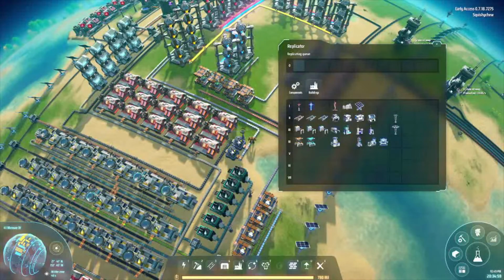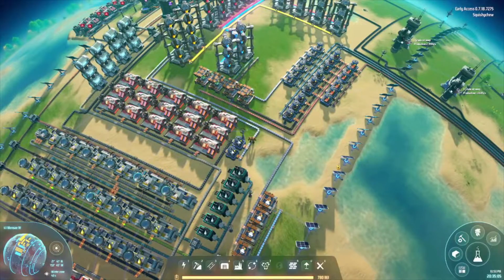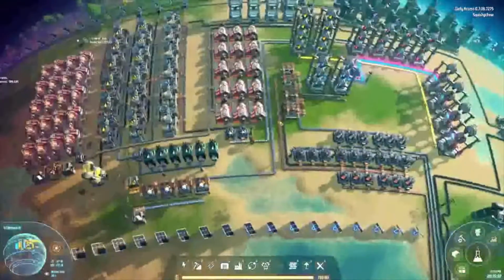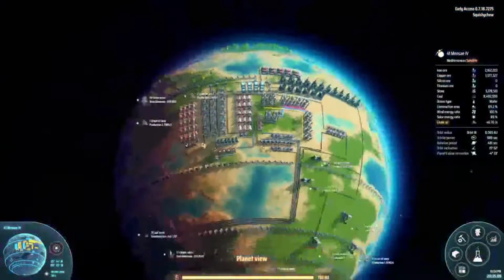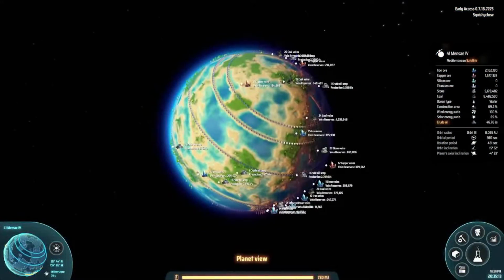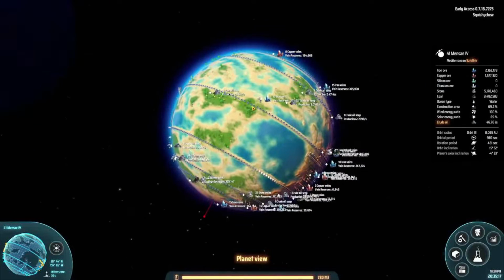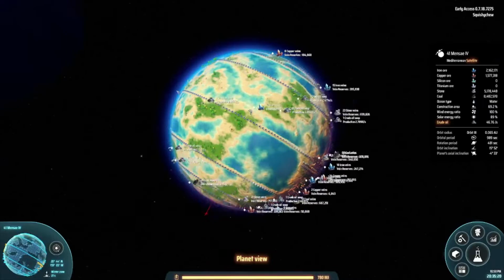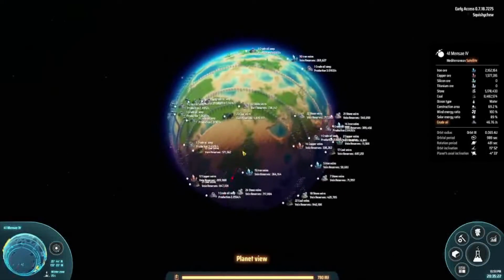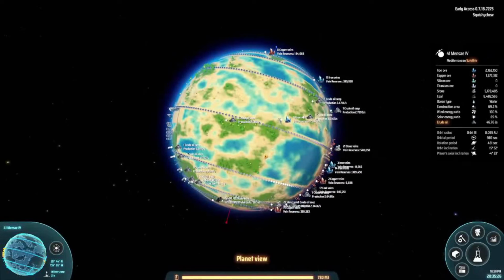Between episodes, I have finished off the solar rings around the starter planet. So you can see we got 3 above the equator, 3 below the equator, and 1 along the equator. Also did a little bit of landfill around the North Pole for a future project.